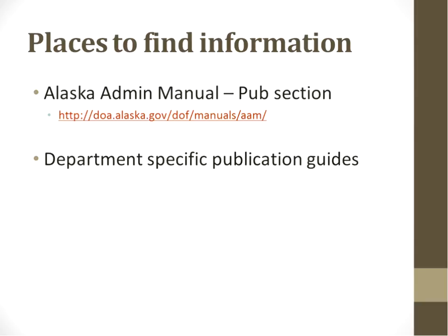Okay, we also have department-specific publication guides. Oh, Diane, foil. Some publications have little bits of reflective foil on them. It's something that's very rare, and you need to actually ask for an exemption to be allowed to put them on. But it's very pretty when they do.